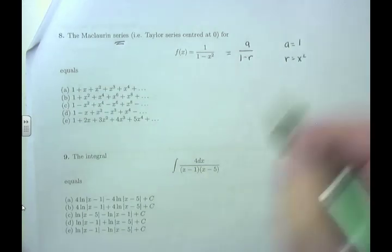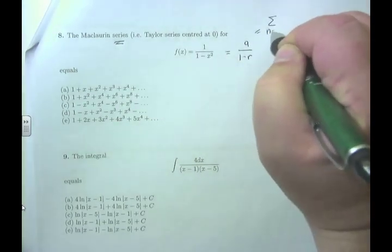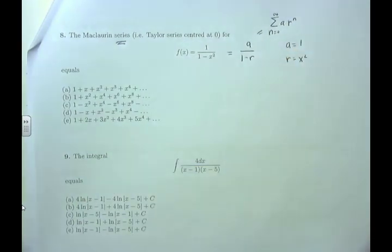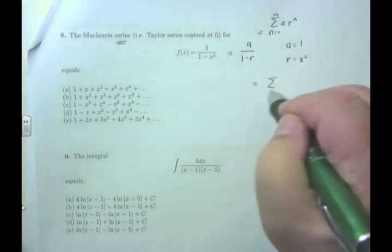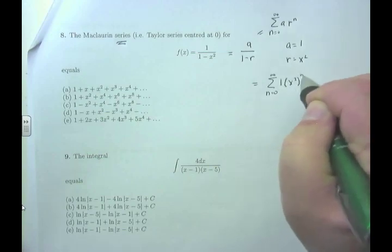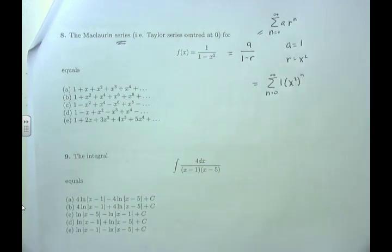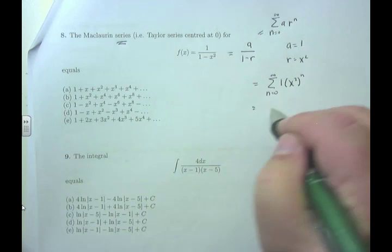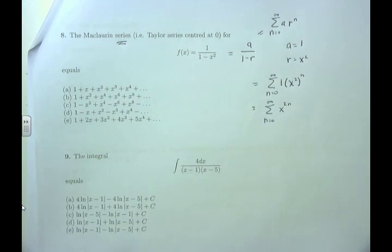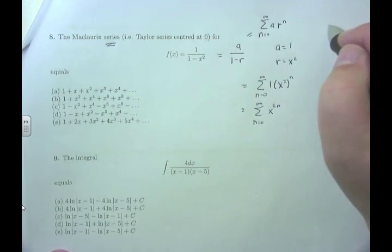X squared. So I can turn this thing into, remember, this is the power series representation. N goes from 0 to infinity of a r to the n. So this will turn into the sum as n goes from 0 to infinity of a, which is 1, r, which is x squared, raised to the n. You want to clean that guy up, but a power to a power, what do you do with the powers? Multiply. So this ends up becoming the sum as n goes from 0 to infinity of x to the 2n. Now, just a note, it's not on the test, but I'm trying to review you guys for the final exam. What would the interval of convergence be?